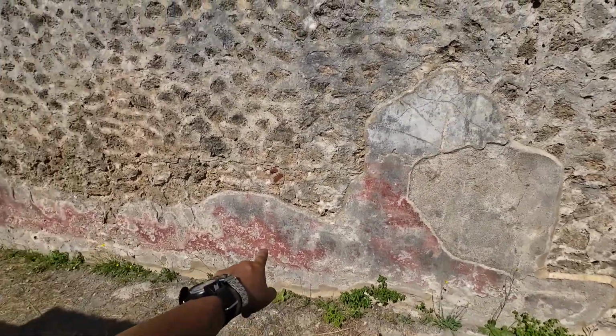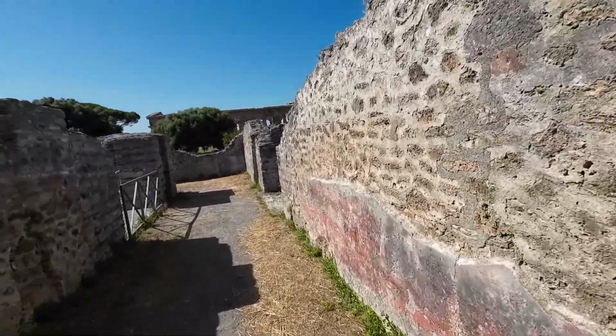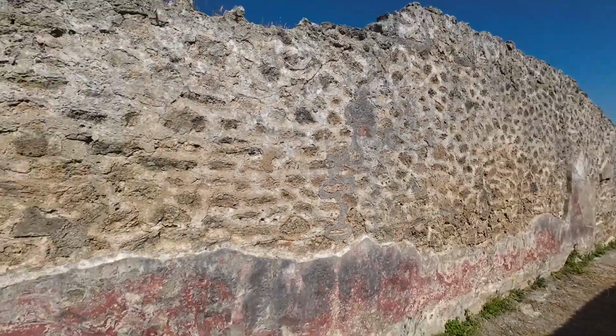You could see a little bit of paint left from the ancient times. So maybe this was a painting. It says this was an indoor market.